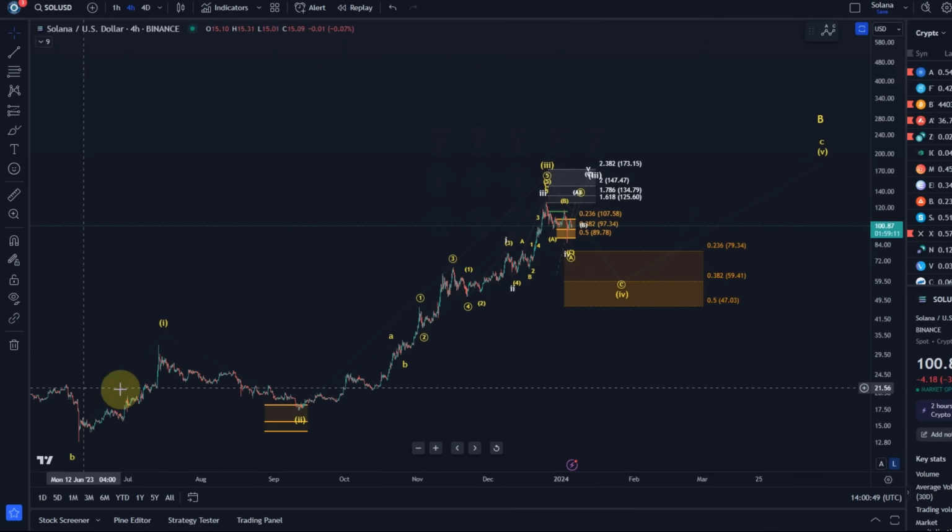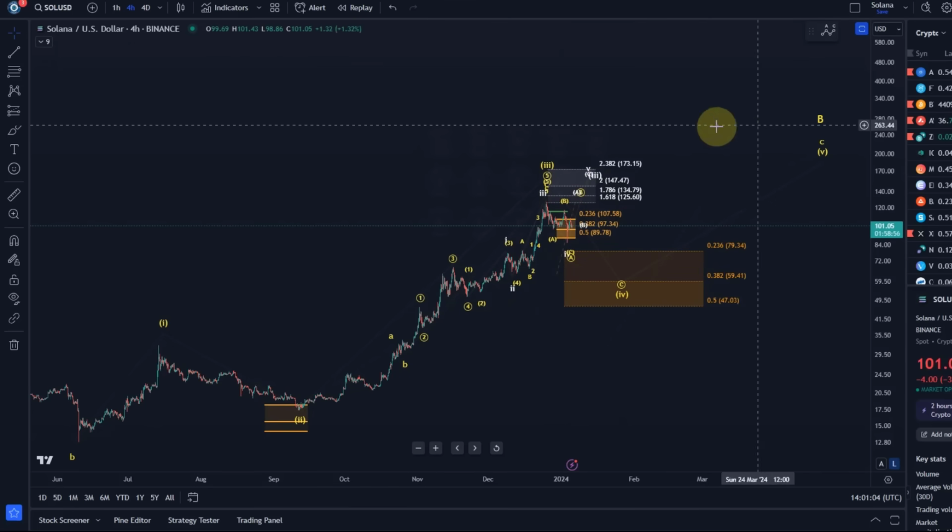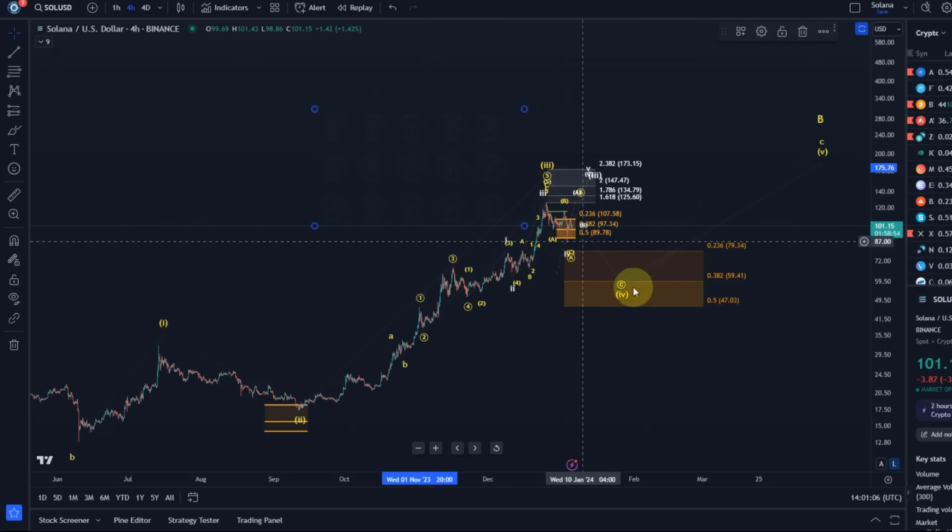So the idea is that this was a wave 1, the peak in July. We had a deep wave 2 pullback in September, and then this extended third wave. And we're basically now at a point where this third wave could be finished already, might finish at any point. So it's very crucial, very important to observe the microstructure.